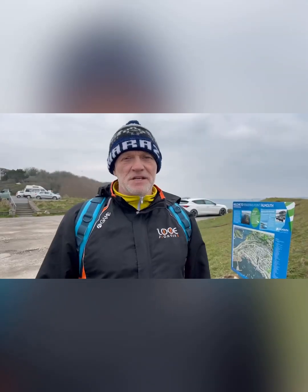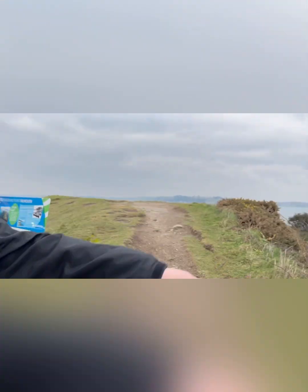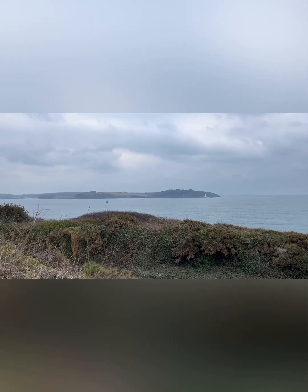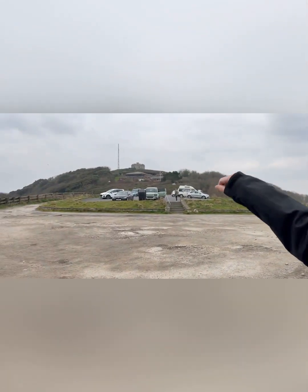Right, this is Pendennis Point. A brilliant strategic observation point, and I bet this has seen loads of battles over the years. If you look over there, you can see St Anthony's Lighthouse. If you watch our previous video, that's where we were, Roseland. And if you look over here, just behind me, you can see Pendennis Castle.